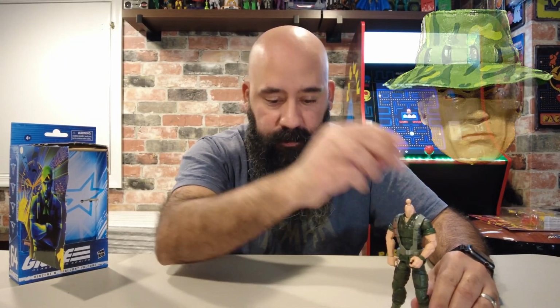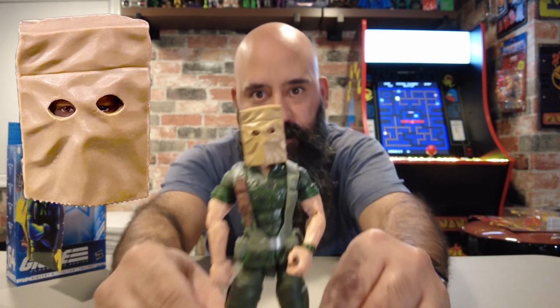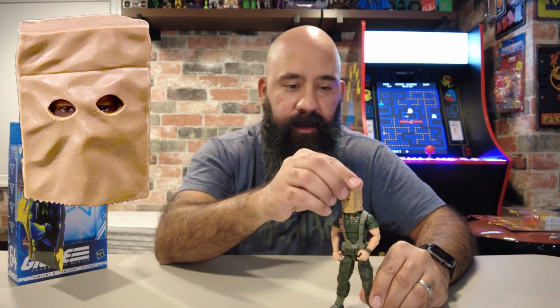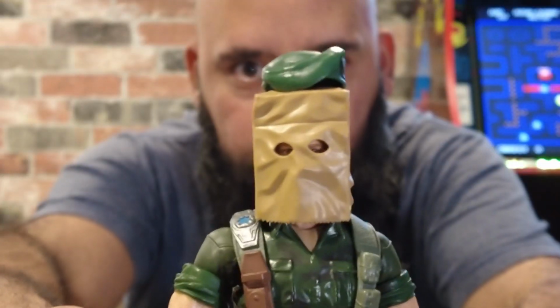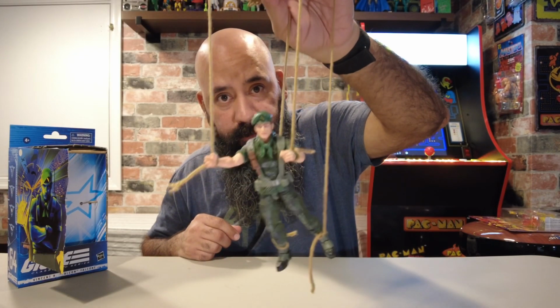Another great option, Bombastic Bagman. If you don't like the figure that much, there's an option for you right there. You throw that on, make a fun display. The beret sits right on top. There you go, improved. There's also the Team America customization.